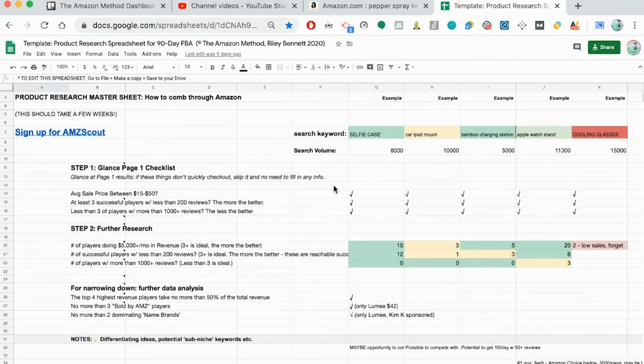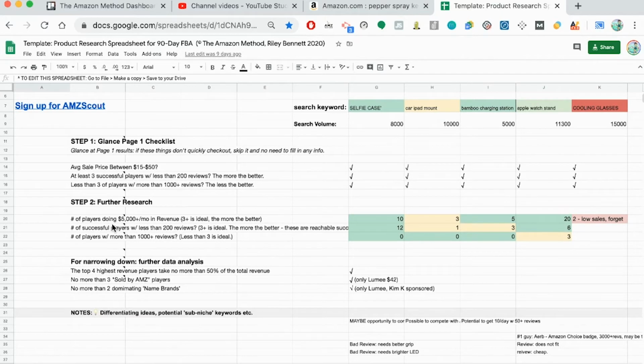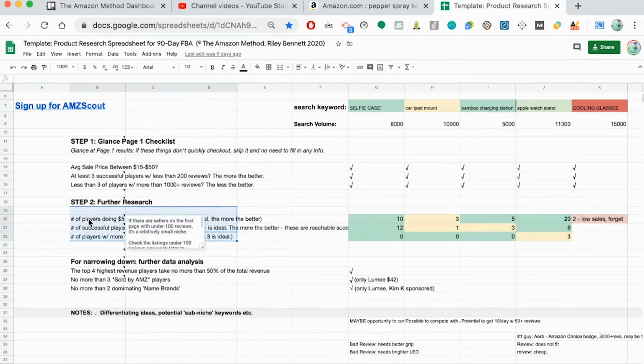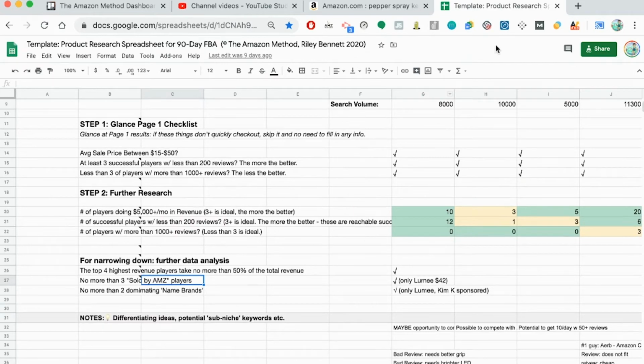So you would fill out all this information, the numbers that I just talked about in my spreadsheet, and then you would give it a color based on if it's good, bad, or medium. And then there's some other things to check off, including sold by Amazon, players, and you can read my notes on there inside the spreadsheet. And then take notes down here. That's my spreadsheet. Boom.